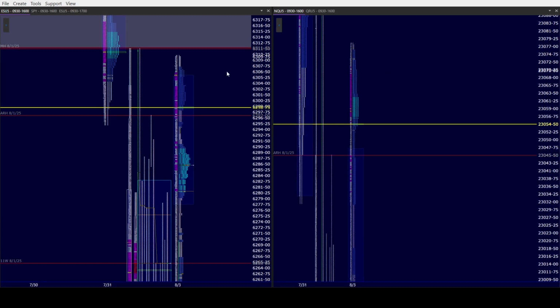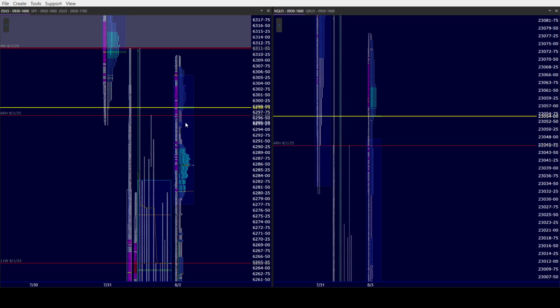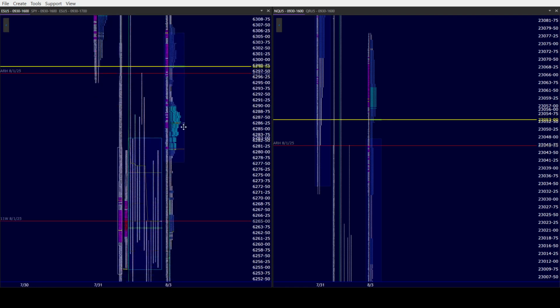balance, then on a pullback, again, you could potentially use F's high, which was an afternoon rally high, and where there were sellers Friday, they would not be there this morning. Right? Those are all possibilities.